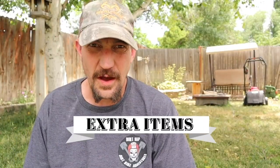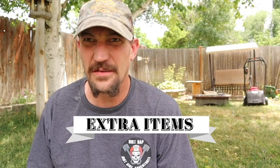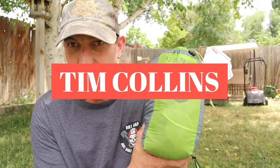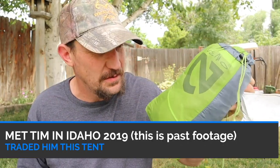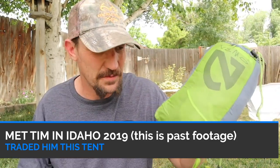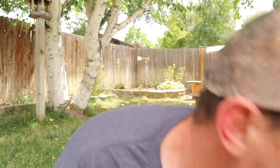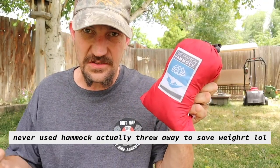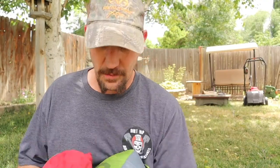Taking a couple extra items, one to review and two just for fun. I am meeting someone, which you will find out more about later. But I'm going to take my small two-person NEMO Hornet 2P tent. Hardly takes any room, weighs like 2.5 pounds with the poles. So that's an extra. And I'm taking two hammocks just to see if we get to use them. Don't know. If we get to use them, that would be cool.